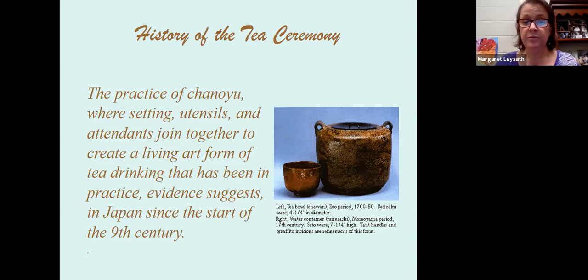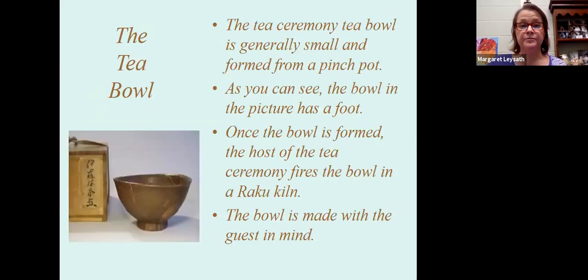It's thought that it began back in the 9th century in Japan. There will be several people who are invited to a tea ceremony, but in every tea ceremony, there's always one honored guest. The honored guest is the first person who is served, and there is a tea bowl made by the host in anticipation of this tea ceremony that will be given to the honored guest. The tea bowl is generally small, and it's made from a pinched pot.